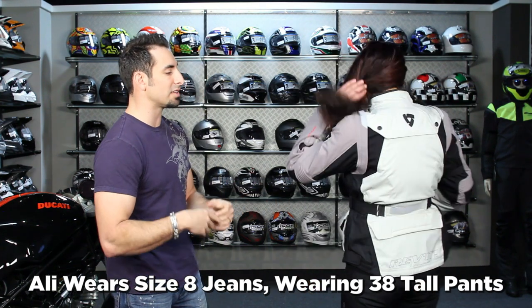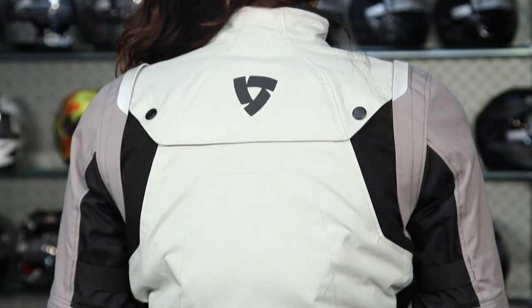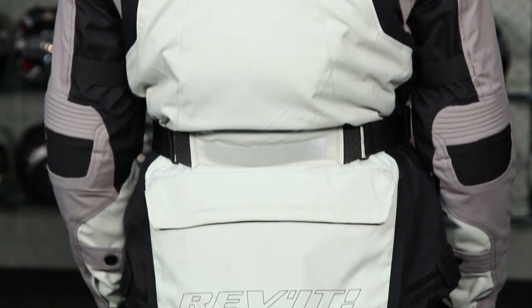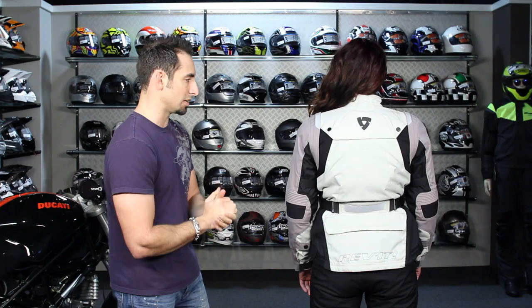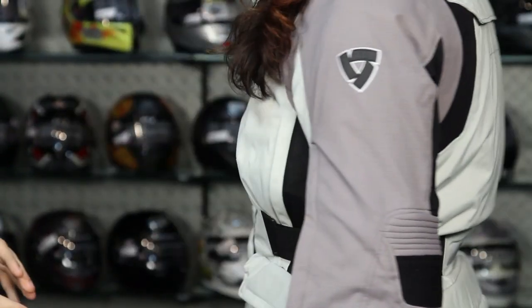Turn backwards for me, Allie. 3 colors available at that $460 option. This is the silver gray. There's also a blue and light gray, and then you're going to have a blacked out option, which is really popular as well. Notice reflectivity. Come back around for me. Some adjustment at the hips there. But again, this is a really technical option that's built to be a step forward from what we've seen designed specifically for women within our mix here at RevZilla.com.